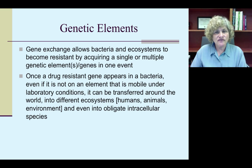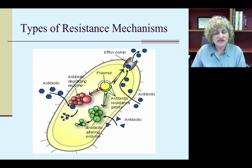This is a picture of some of the genes that confer resistance. Some genes produce pumps that pump the drug out. A lot of other genes produce enzymes which inactivate the antibiotic. Some genes produce enzymes which alter targets such as the cell wall or particular structures such as the ribosome. There's a variety of different mechanisms which are beyond the scope of this particular talk.